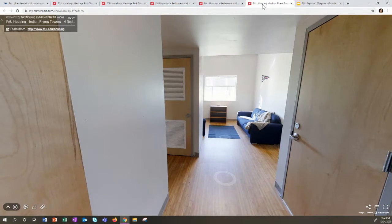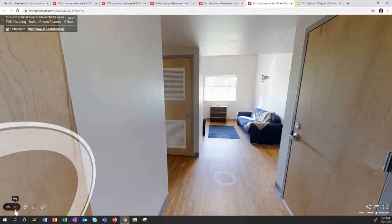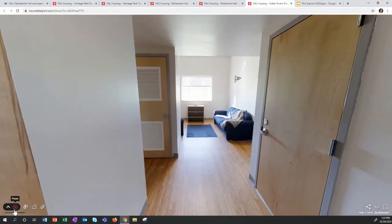Please note that we will be uploading some new virtual tours of current students from both campuses to our social media accounts and our websites in the near future. So please stay current with our website and our social media accounts to get more information on how our students are currently making their room their own for fall 2020. So let's start our tour for Indian River Towers.